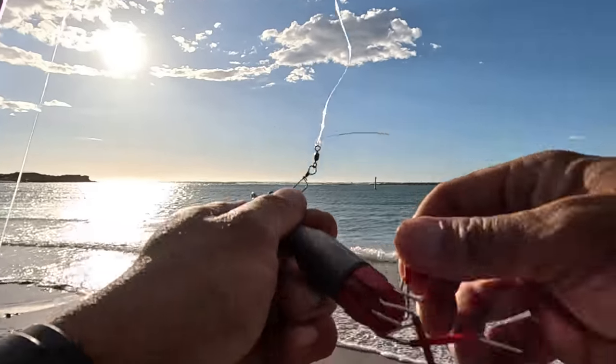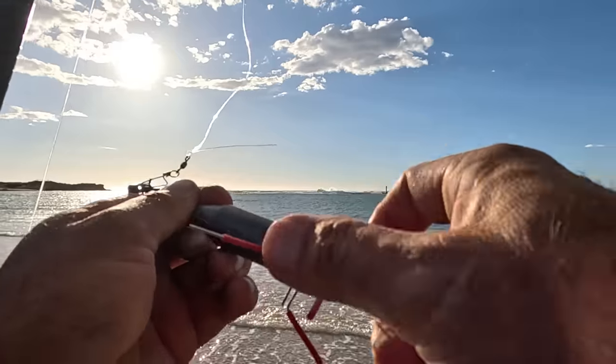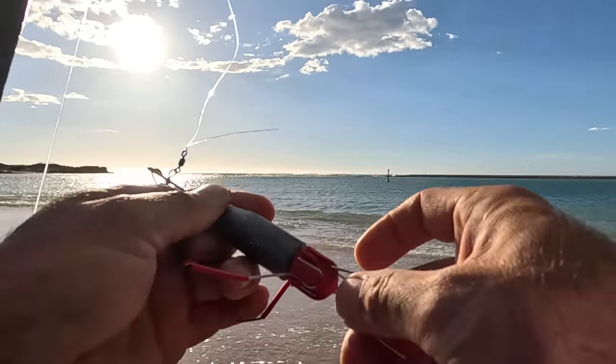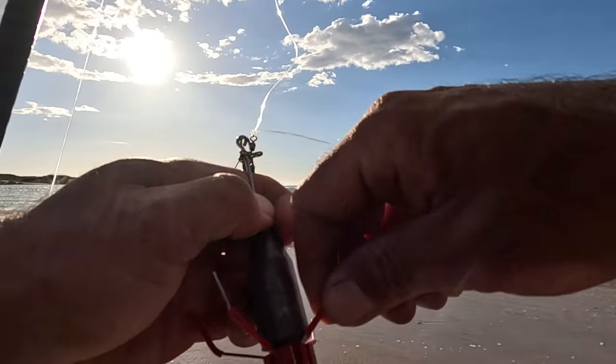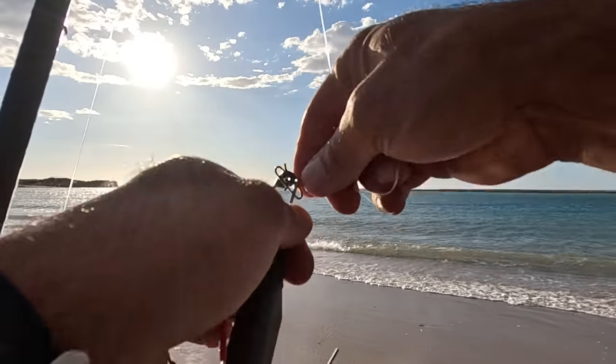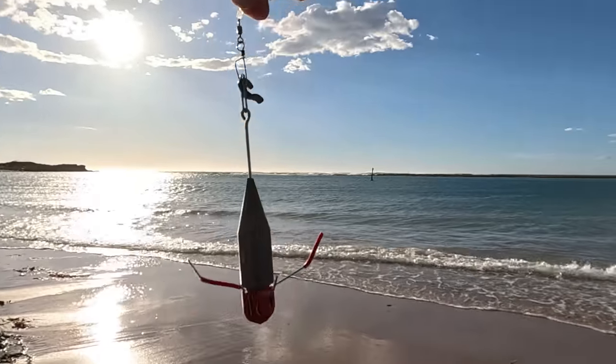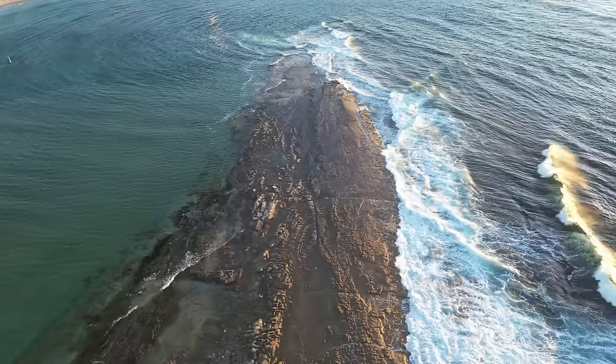Give us a good slab tonight. We're not keeping any fish today. It's all catch and release. Try and get the silver ghost on camera for you. We just had a big drive. Nice.